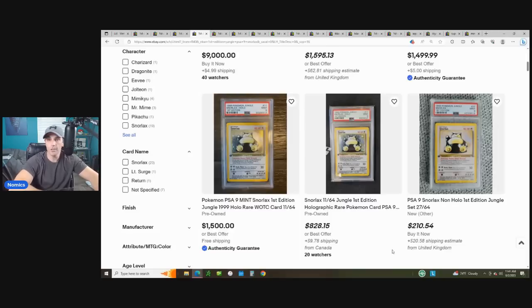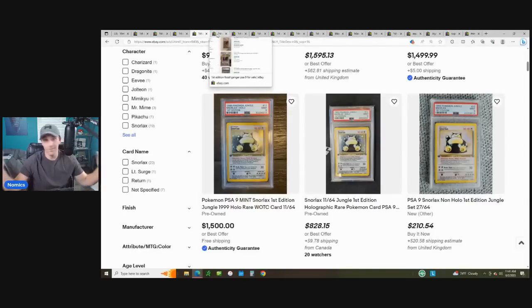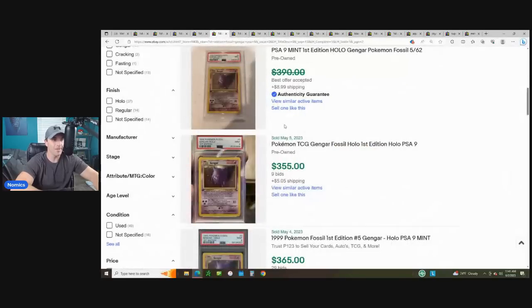No, people just aren't FOMOing into Scarlet Violet Base and Paldea and Obsidian Flames. They're spending their money elsewhere in the hobby, like I showed with Sword and Shield, and now with Vintage. The market's strong, people. Money is pouring into this hobby, right? And you know how bullish I am on Modern and how bearish I've been on Vintage. Credit where credit's due. Vintage is moving. Next up is going to be the Fossil Gengar.